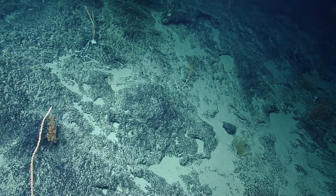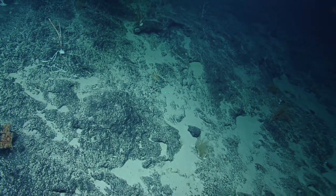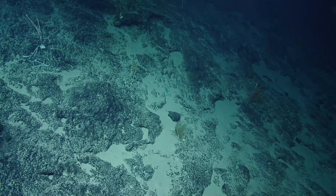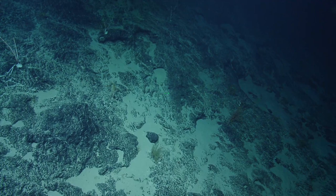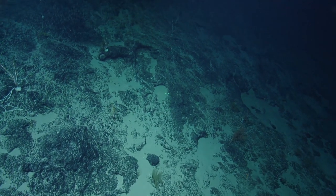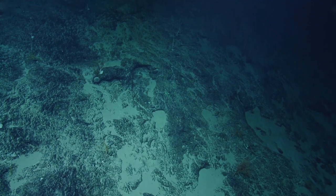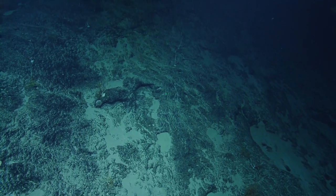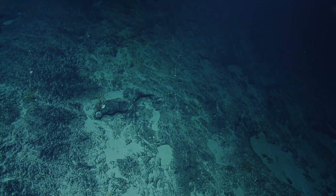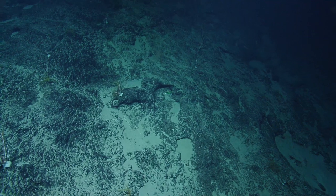Hmm. What is this? Tough to see. Zoanthid, paragorgia. Is that a black coral or a lot of hydroids? That's a lot of hydroids. Regarding the flytrap, chat says the Venus flytrap can move. They're not sessile. They can shimmy with their foot. Whoa. Shimmy. That'd be interesting to see.